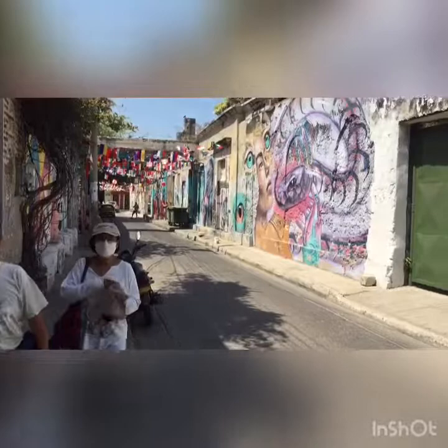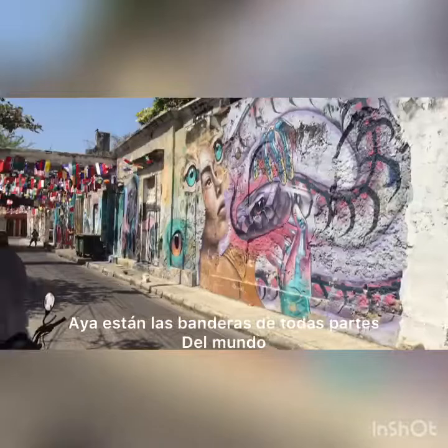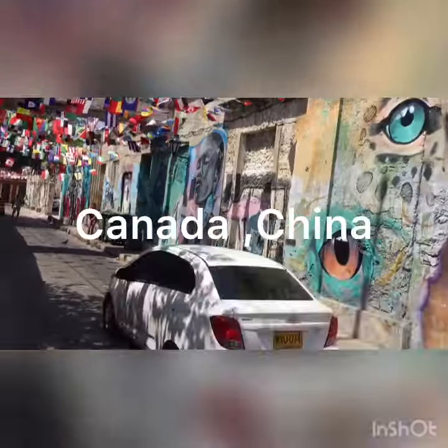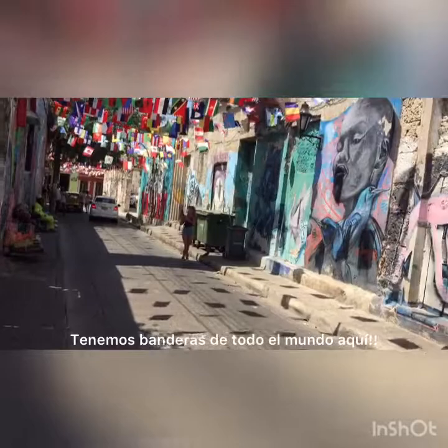Here, you've got flags from everywhere around the world. You've got flags from Colombia, Panama, Mexico, United States, Canada, China. You've got flags from everywhere around here. That's what makes this area special.